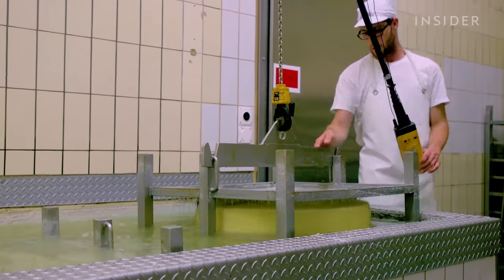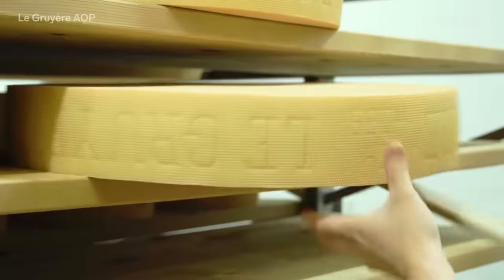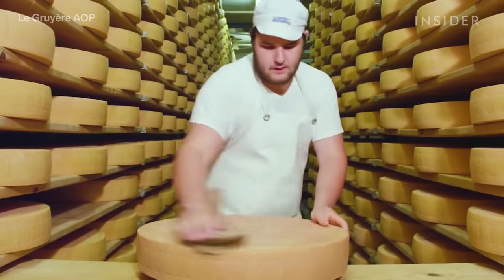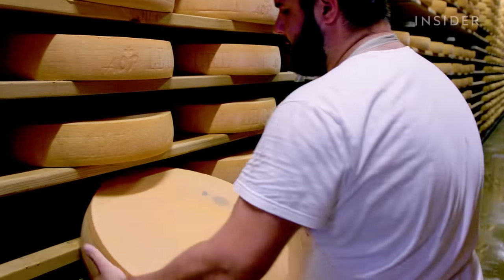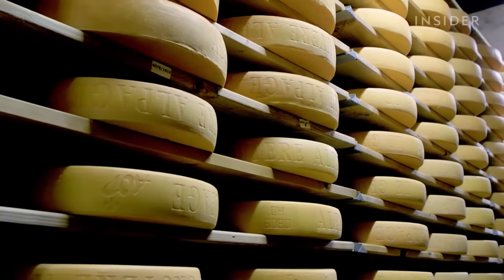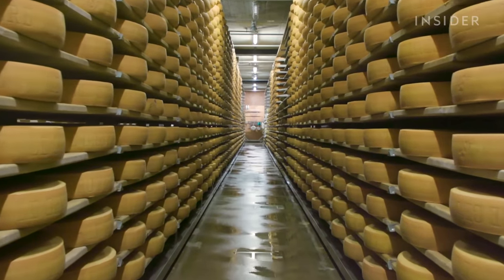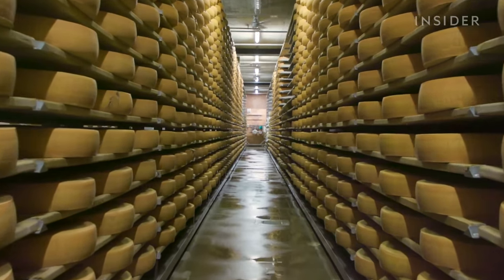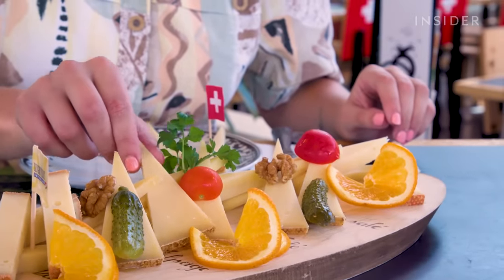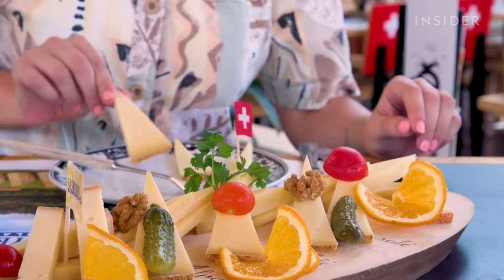The following day, each wheel is dipped in a concentrated salt bath for 24 hours. After, it is taken to the cellars, where it is constantly turned and the rind is washed. The cheese is stored at around 15 degrees Celsius. The cheese also has to be kept on wooden shelves. A cellar like this houses around 7,000 wheels of cheese. Gruyère is aged here for 5 months, at which point it's ready to eat. For a sharper taste, it can be aged up to 16 months.